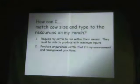Number two, we need to produce or purchase cattle that fit our environment. If I continue to use the wrong type of bull, how many years will it take me to produce the right type of cow? Never happened. Never going to happen. Are you laughing at this, Andy? Why is that funny? Because it's never going to happen. But you know what? I've come to the conclusion that that's what about 95% of cow-calf producers are trying to do. And some of them are in this room.